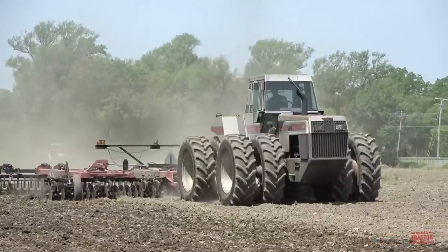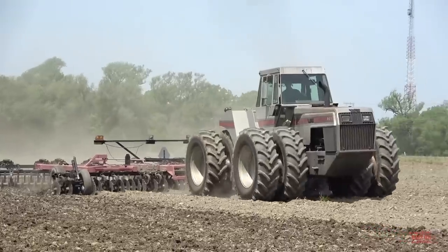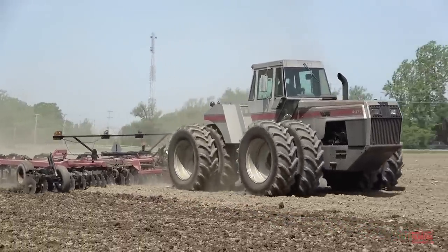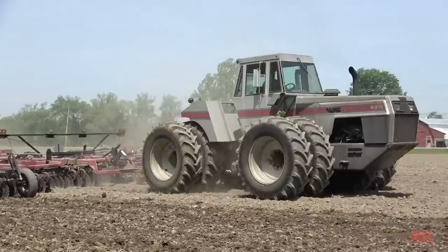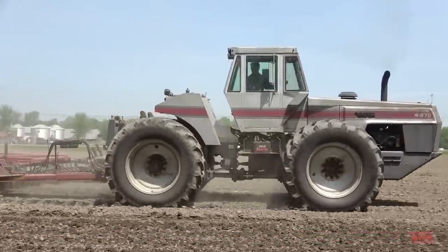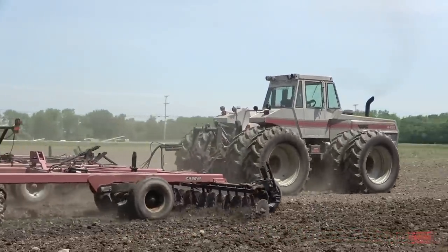Hi, Tractor Power fans. This video comes to you from a field located in northern New York State where a 270 engine horsepower White Farm Equipment 4270 Field Boss articulated four-wheel drive tractor is working on tillage with a 32-foot wide CASE IH Tru-Tandem Turbo vertical tillage tool.